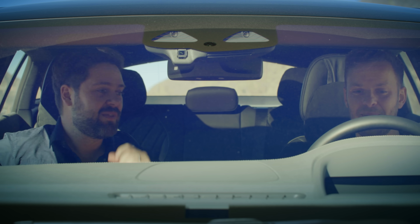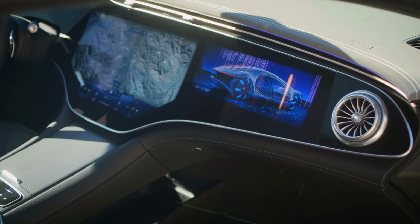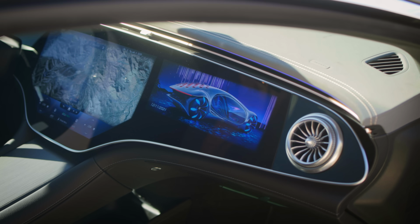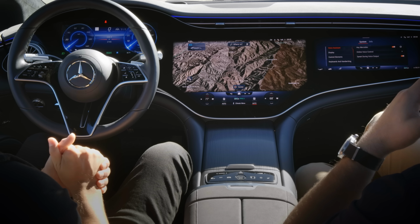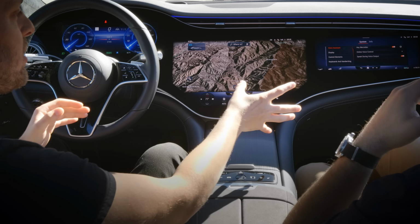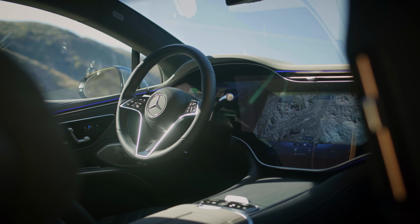I made that work. Anyway, the Hyperscreen. It is so cool. Seriously, so cool. Definitely gimmick by nature, because it doesn't add utility apart from the second screen. Well, it does add utility, because it's the biggest screen I've ever seen in a car.